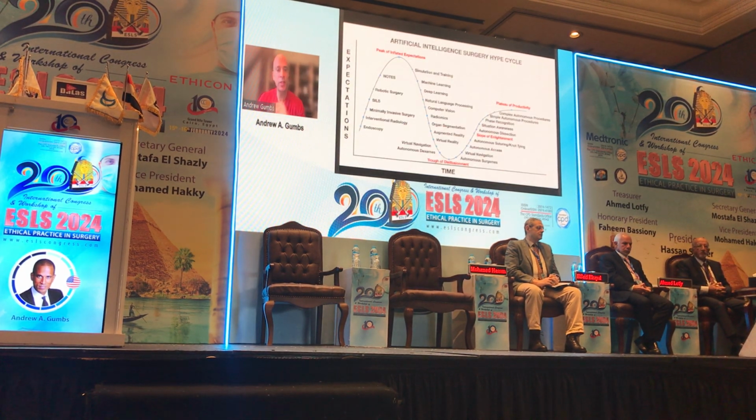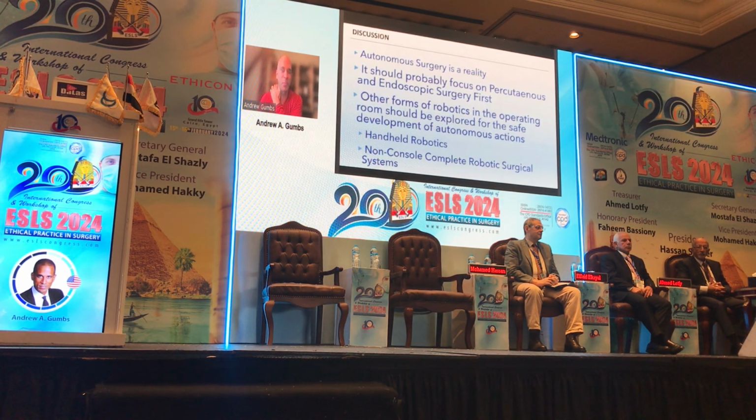So this is just a Gartner hype cycle that talks about the path towards more autonomous action. It was written in a paper we published in Sensors, a review article on autonomous action. I'm sure I don't have enough time to go into this, but I encourage you to go to that paper if you're interested.